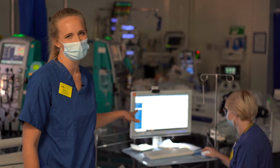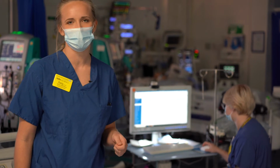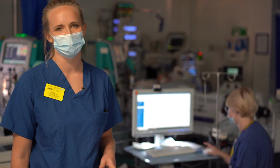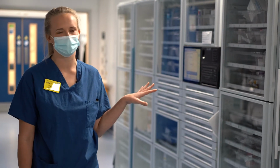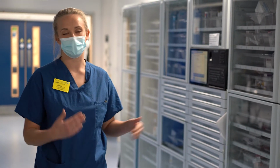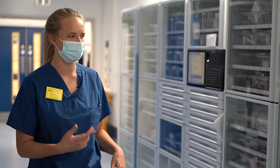Everything that we do is done on our ICIP computers, so that's all of the stuff that you would normally see on paper on the wards. It's just the equivalent on the computers. We've got the Omnicell, which is where we store all our drugs, so that will keep track of the stock as we take things out. So hopefully we're not going to run out of any meds or anything like that, and the pharmacy knows exactly what we've got.